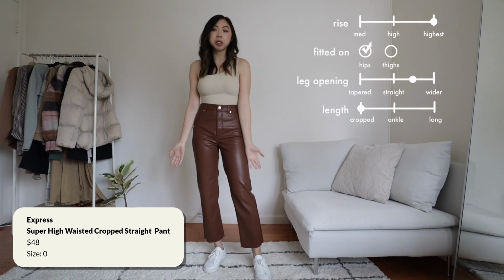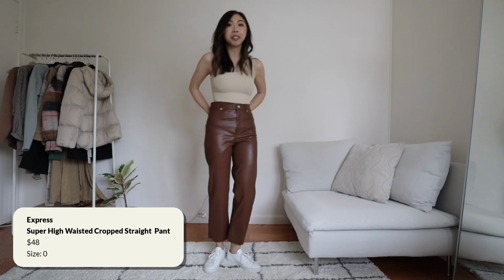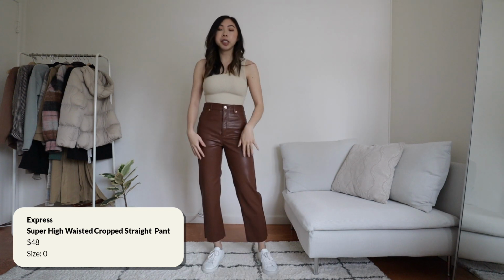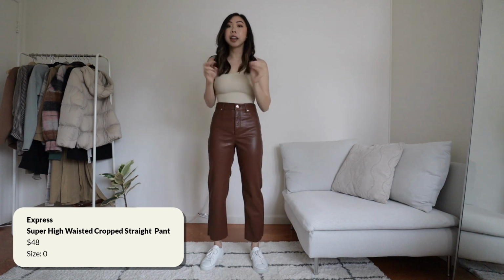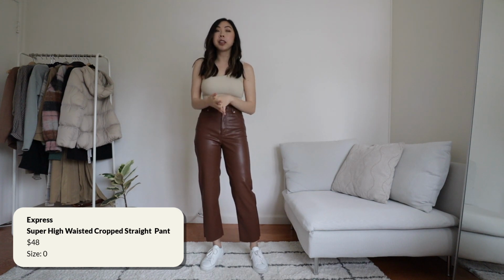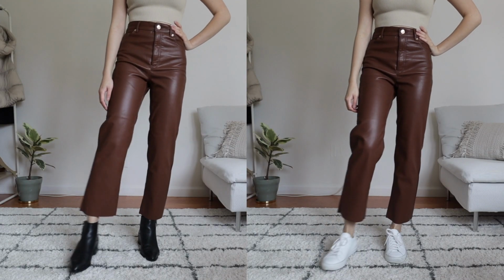The length of these pants are also cropped, I would say to like an ankle length, and I just love them so much. I think that they are really flattering. They are very similar to my favorite Levi's, which are the ribcage straight leg jeans. I love the color of these. I think the back is really flattering, and I also think that the cut of these pants just works really well with both boots and sneakers.